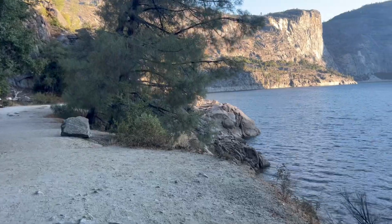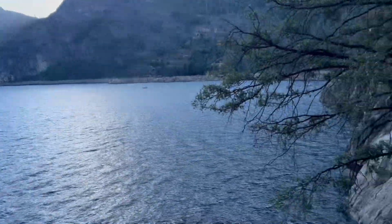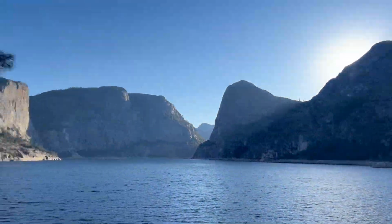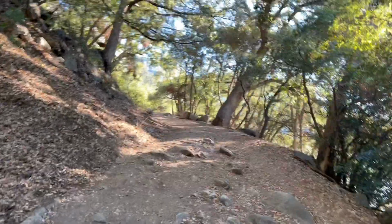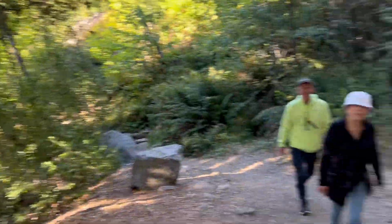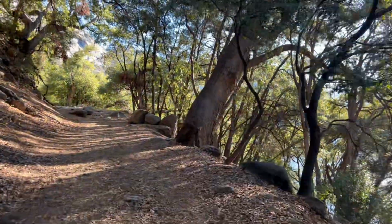And look at the view of the lake reservoir. Right there. And I've seen a couple of boats. I'm not sure if those are private boats. What a view. At least now we're in the shade, because when it was open earlier, it was getting a little hot. Right there. It's only 1,000 feet elevation gain. So it should not be too bad.